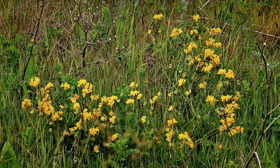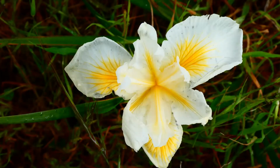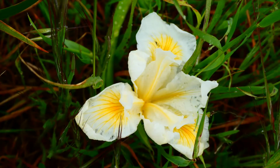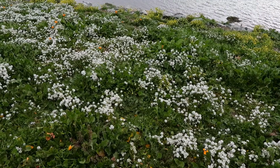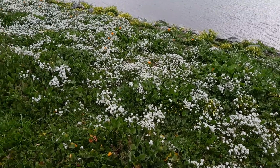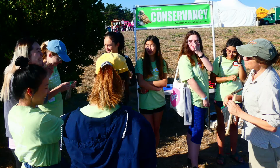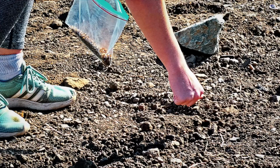These small yellow flowers are bird's foot trefoil. Someone planted these Dutch iris. Someone else planted these sweet alyssum, namely student volunteers from UC Berkeley, last October 26th.